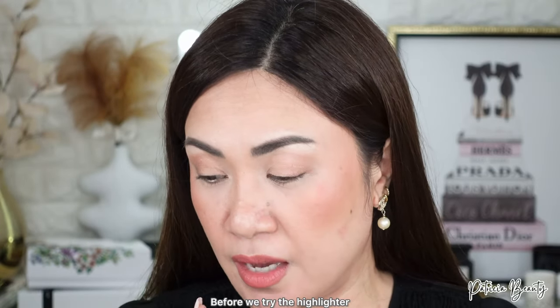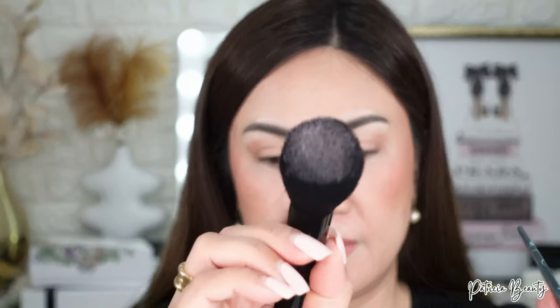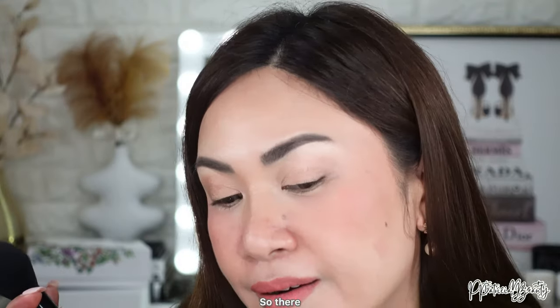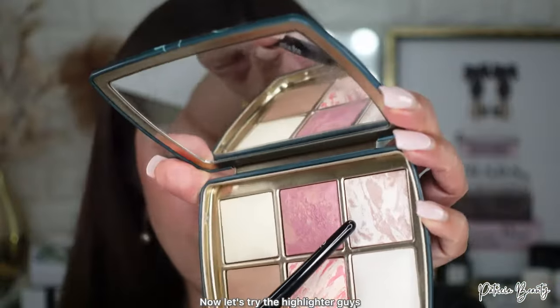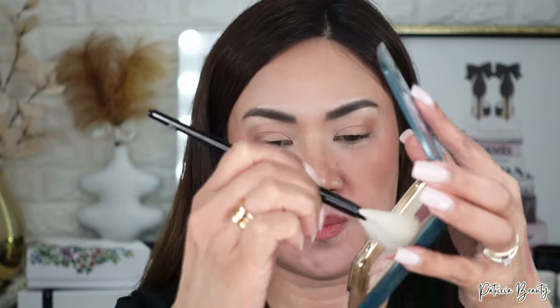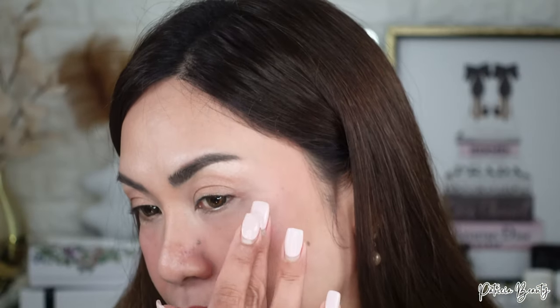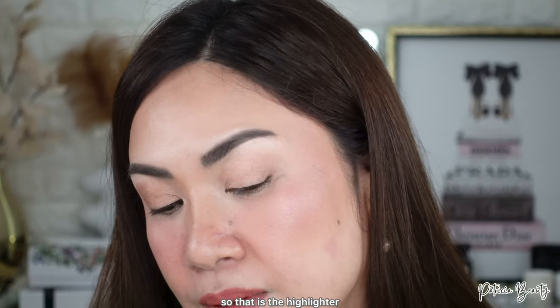Oh, before we try the highlighter, let's try the Diffuse Heat too. Just here, so there's some, supposedly, flush, just kidding. So there, with the bronzer and both the blushes. Woo! Now let's try the highlighter, guys, using a fan brush. So that is the highlighter.